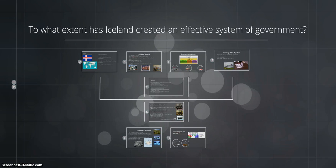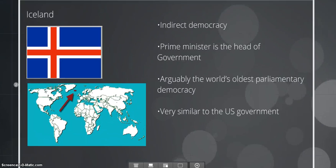To what extent has Iceland created an effective system of government? The Icelandic government is structured around a representative democratic republic framework. Within this, the Prime Minister of Iceland is the head of government and of a multi-party system, similar to that of the US. Elections and referendums are held regularly, and it is arguably the world's oldest government.